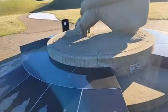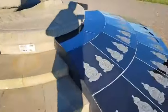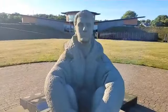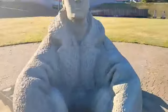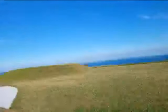So, around the outside, it was opened by Her Majesty Queen Elizabeth, the Queen Mother, in 1993. On here we have all of the squadrons which were involved in the Battle of Britain, and we have this pilot sitting here looking across the English Channel to France. Let's just take a moment to look at all the squadrons.